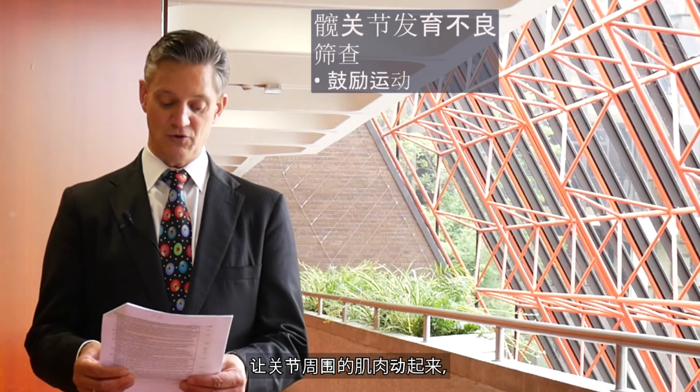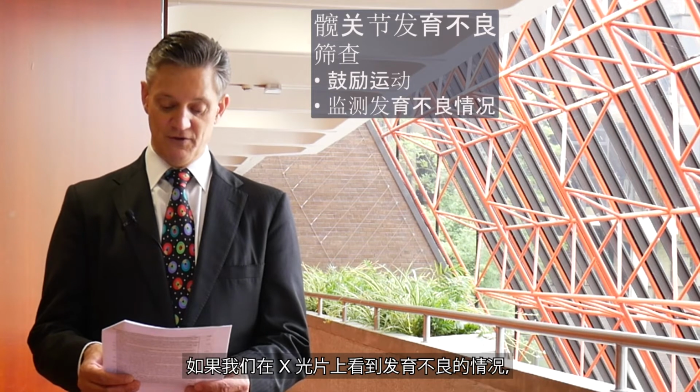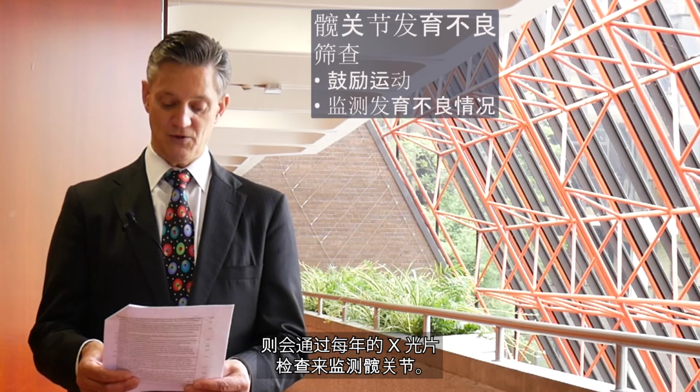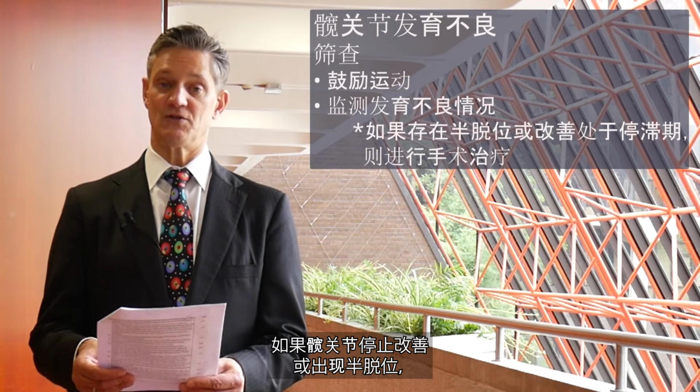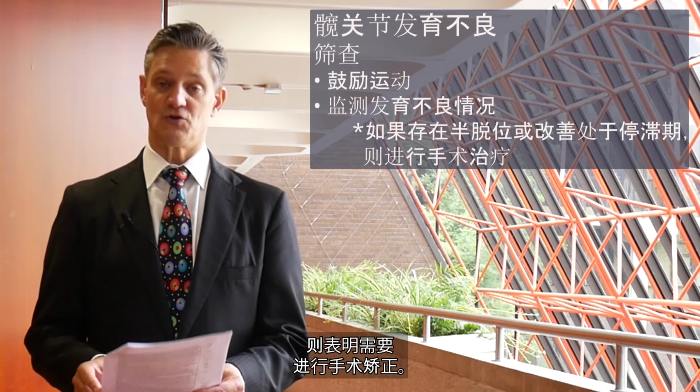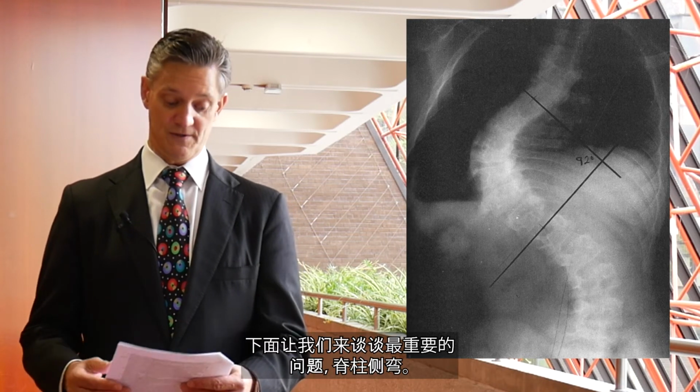and the muscles around the joint working, which is the best way to develop the joint. If we see evidence of dysplasia on x-ray, we want to monitor the hips with yearly x-rays. If the hips stop improving or if subluxation develops, that is an indication for surgical correction. Now let's get to the meat of the matter, scoliosis.